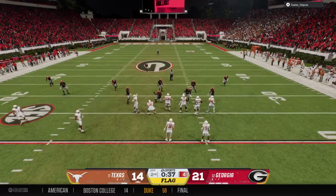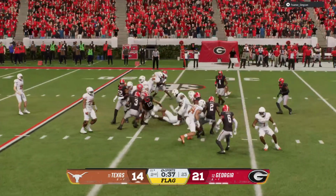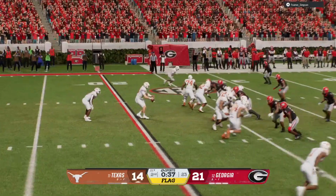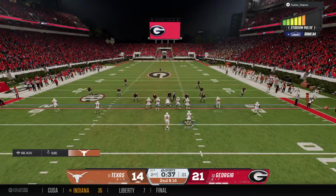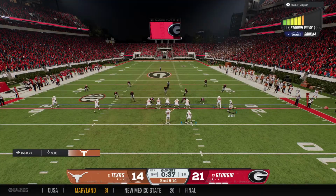Someone not clear on the snap count. It'll be a false start, and they'll move it back. The officials offer the deal, and the coach accepts it. They will take the penalty. Line getting set on 2nd down. Wide receiver going in motion.